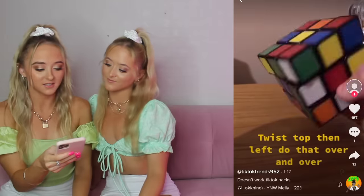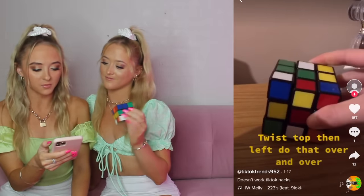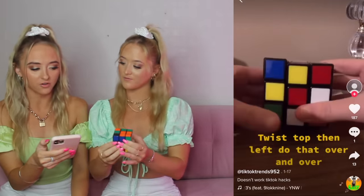I don't know about you, but I've always wanted to complete one of these. How is it possible to get all these colours that are so mixed up all on the same side? Let's watch the TikTok hack and find out how we can get this completed. So this is twist top, then left. Do that over and over.